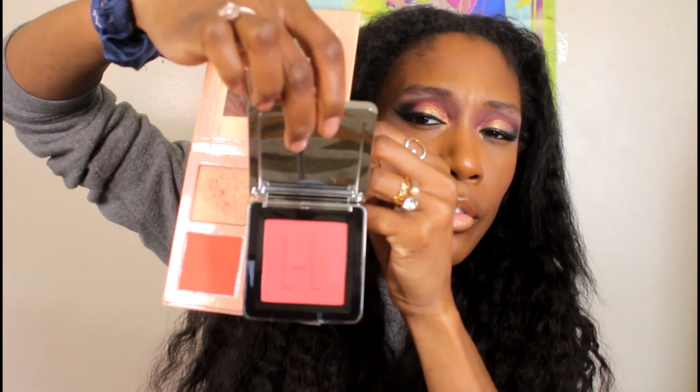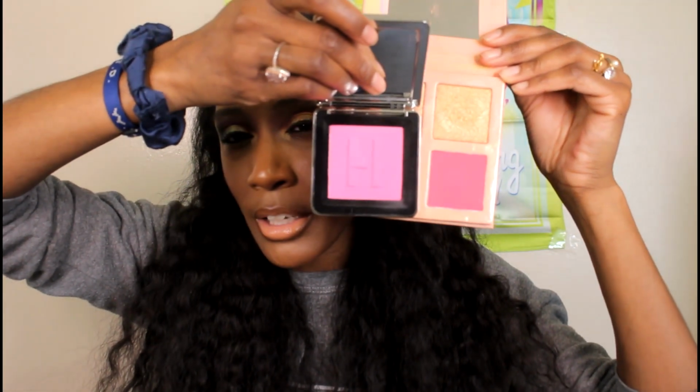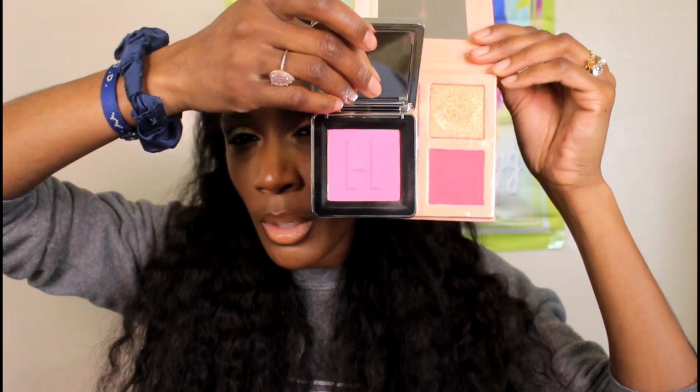See? The red one here. They're not exact, and don't expect them to be exact. I did swatches in the short that I have of this dupe, so I don't expect me to do swatches here, I'm not gonna lie. Now the pink is a bit lighter than the pink in the palette, but again, if you're my skin tone, this pink might not necessarily be your perfect pink. It might be a little too light for you in your personal opinion.